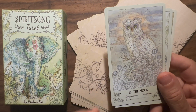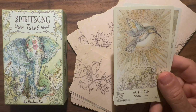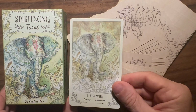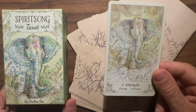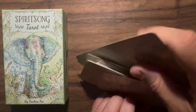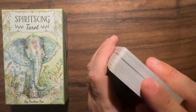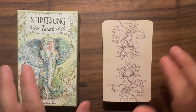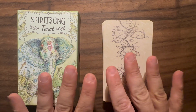And I love the deck. This is the moon. And Shaman is this one, the number 5. And this is the sun. And I think it's beautiful. Look here, I pulled out the card that she chose for the cover. And this is number 8, the strength. And so on and so forth, you guys. That's how that deck goes. And I absolutely love this deck. And I'm a big fan of Paulina Cassidy. So I'm going to make sure that I use this deck a lot in the next 5 to 6 weeks.